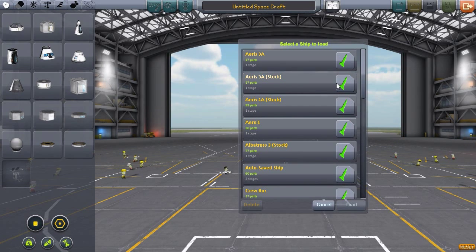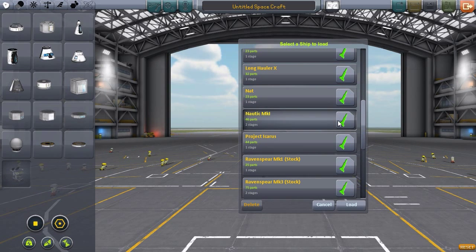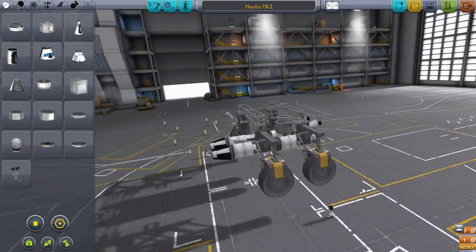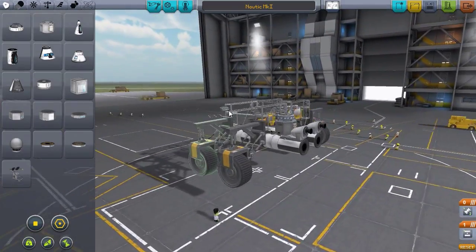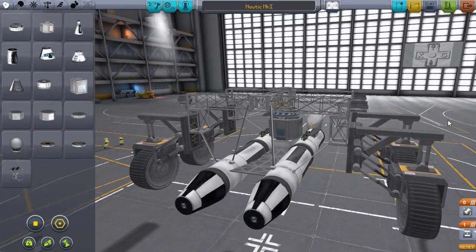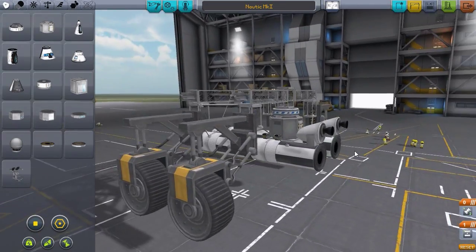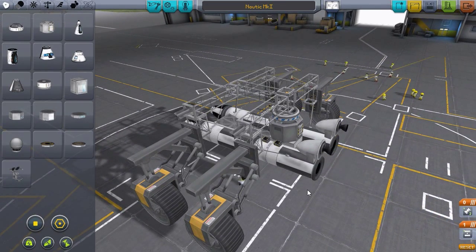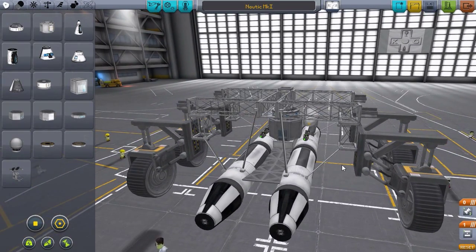Now, if you remember long ago, what was that thing named? Ah, the Nautic Mark 1. Here we are. This was the very, very crappy little boat I made quite a long time ago, with its wonderful launch vehicle to get it to the ocean, and then engines to propel it in the water, and it worked! It worked decently, but not extraordinarily well. It floated in the water, but it basically just gently meandered down the coastline.